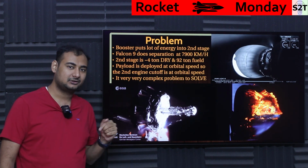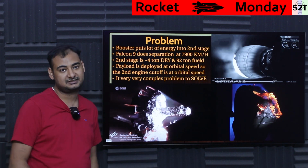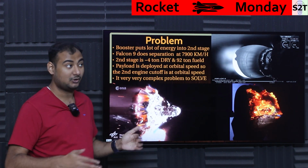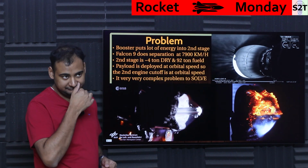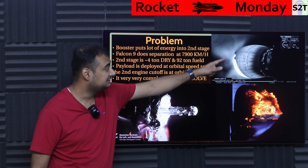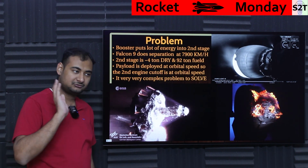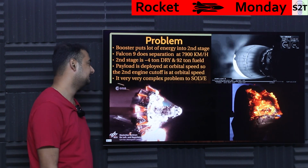That fundamentally means it's also traveling at orbital velocity, meaning if nothing is done to it, it will get stuck in orbit. So that's a very serious problem. And second engine cutoff happens at orbital speed. Obviously, it has to be there. Now, be mindful, this is just talking low Earth orbit. What if you have to do an injection burn or go to a much higher orbit? Your speed can go even higher. For example, in this mission, they are touching 35,000 kilometers per hour, second stage. And so whenever the engine cutoff happens, it will be the payload velocity requirement. So fundamentally, you're talking about something that is in orbit.